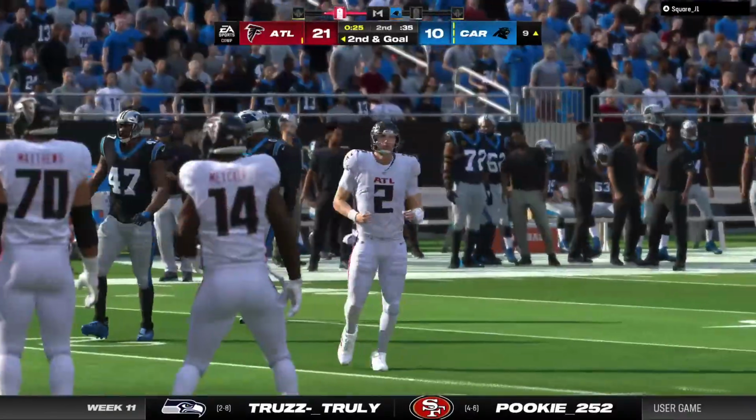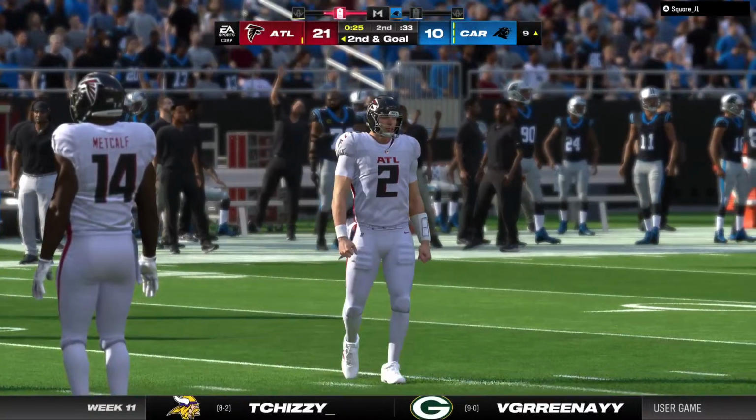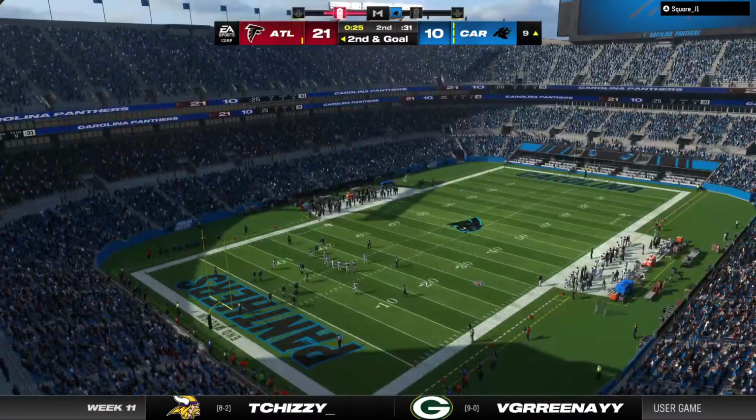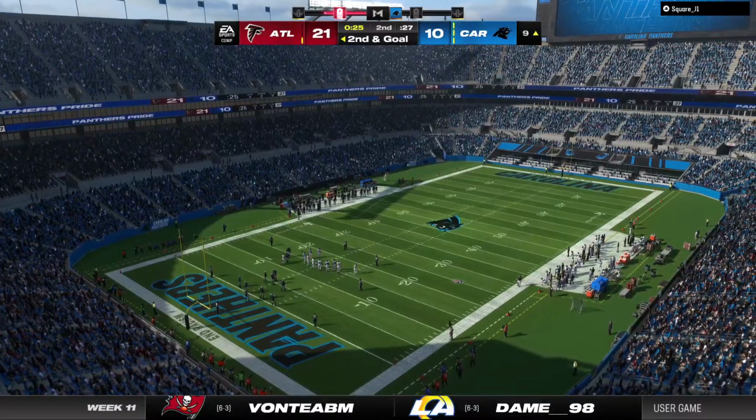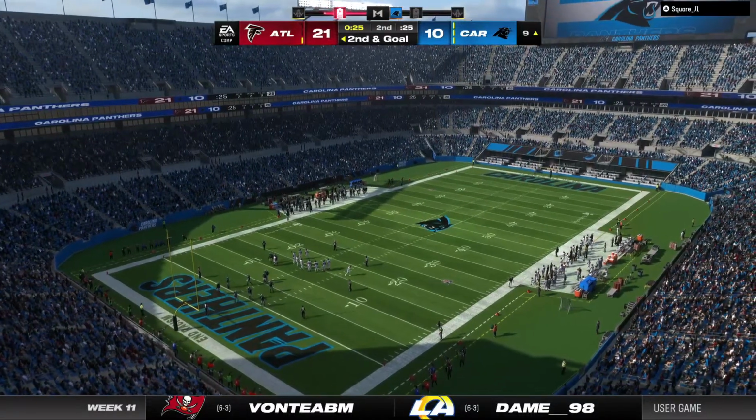That's second down. I see the surprise in your face there, partner. That is a rare incompletion from him. He's been on point this entire game. He has percentage completion-wise way up. Not that time.